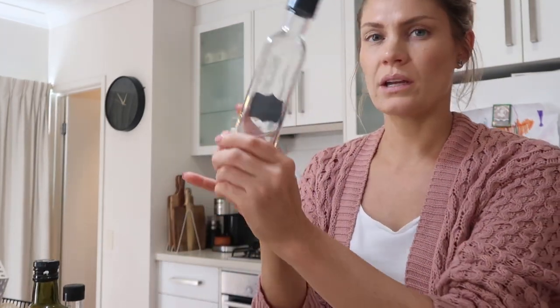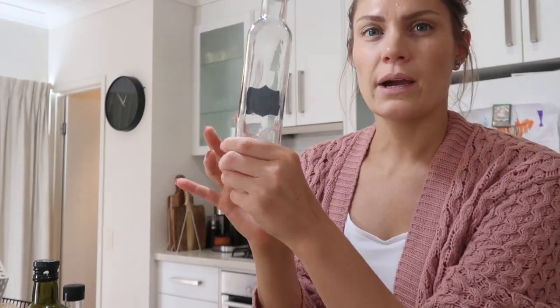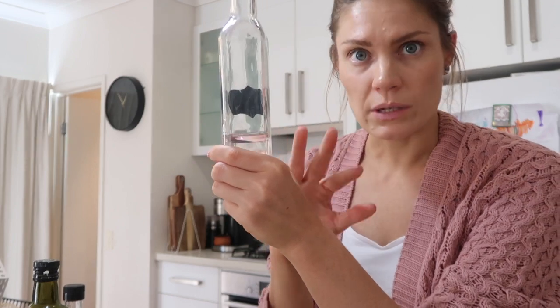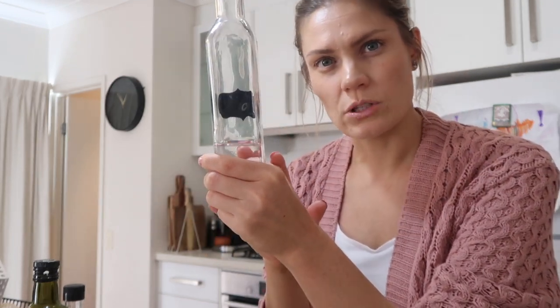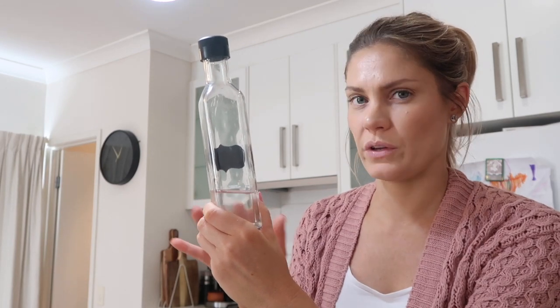Now, following on from oil, I do find it really handy to have vinegar. With white vinegar, I just buy the cheap stuff from Coles. This is great. I use it in baking, and in regards to the home, I use white vinegar to make my own cleaning product. I also use a lot of it when cooking with fish.